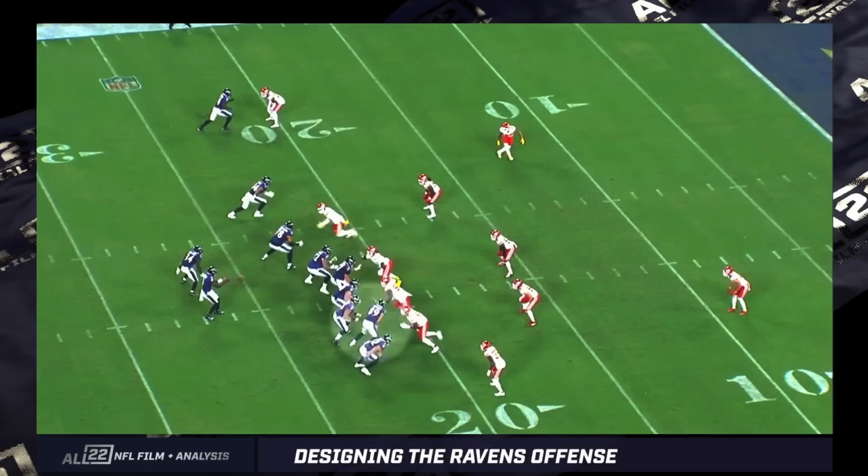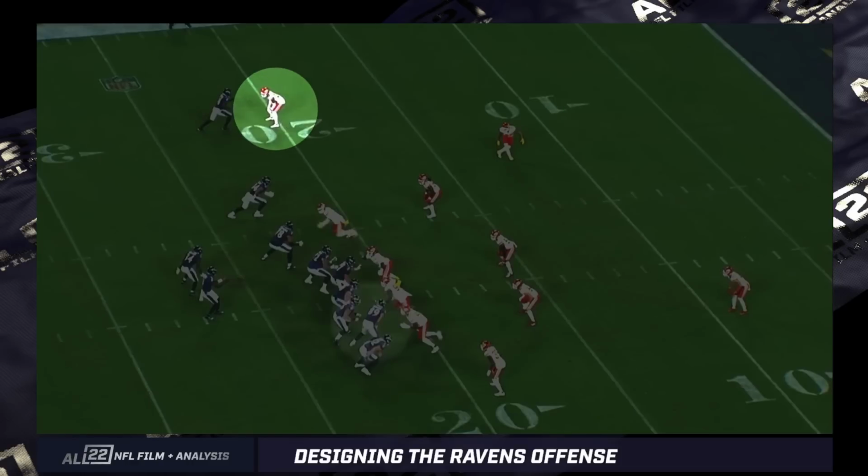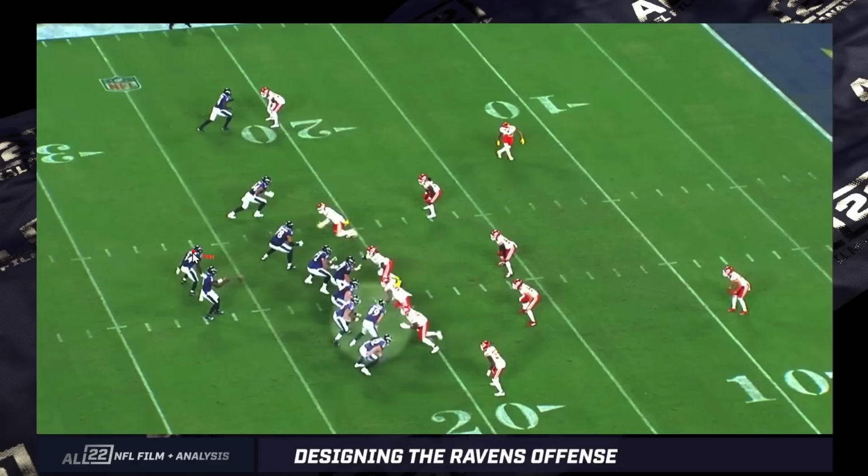If they're not going to play the corner in the flat, if they're not going to play some kind of version of cover 2, then this guy immediately going out is going to force that guy to widen, and it leaves opportunity for Andrews to sit down in the open area like he does here late.